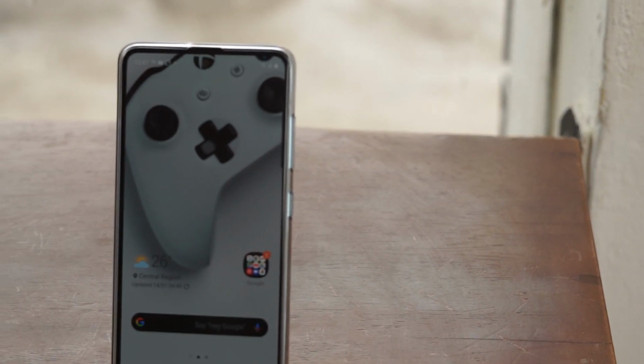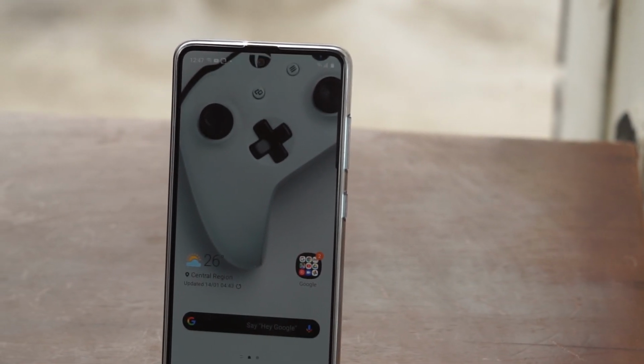That video got me thinking: if you have $320, because that's how much the base model of the A51 sells for, should you buy a Samsung Galaxy S9 Plus or should you buy the Samsung Galaxy A51 for the same price point? Well, we are going to discuss more in detail coming up next.